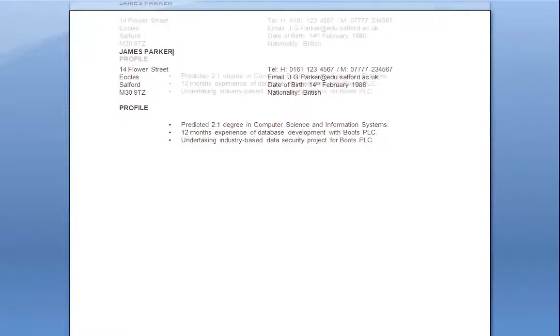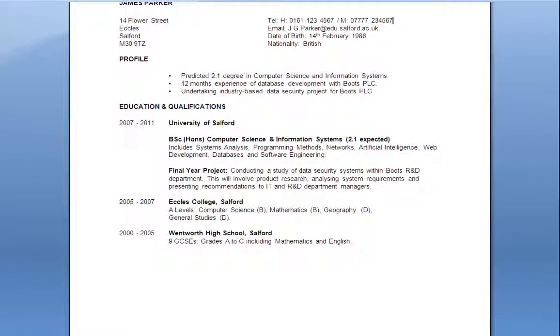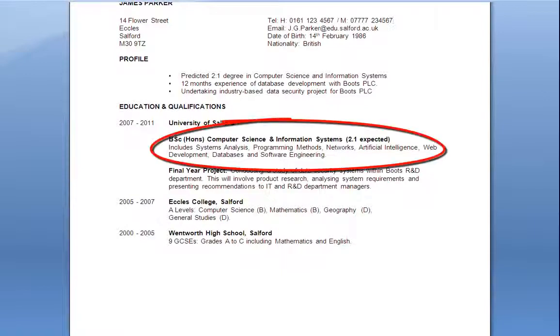Moving on to the education section. What you'll notice about this section is that the order and emphasis has been completely reversed from the original CV. Here the emphasis is directly on James's current course of study and is now providing some key information.